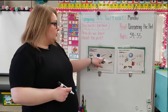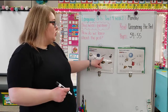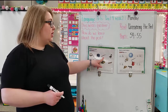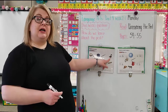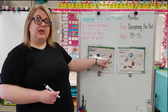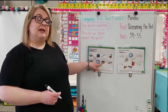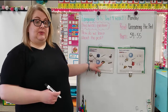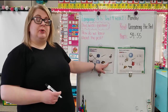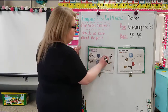Over here we have flute, duck, bus, and tube. Flute. Is that a long U or a short U? That's a long U. So does that match with duck? Duck. Is duck a short U or a long U? It's a short U. Let's go down to the next one. Bus. Is bus a short U or a long U? It's a short U, so it doesn't work. How about tube? Tube and flute both have long U, so we're going to connect these two.